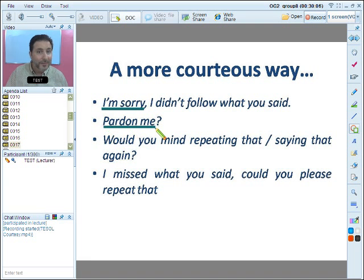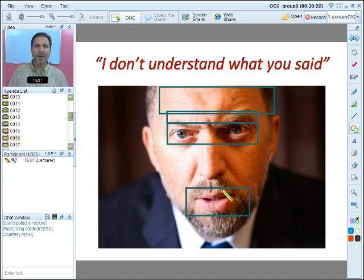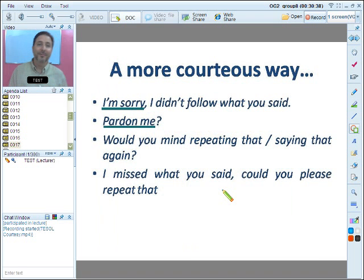You can say, pardon me. That's another way you could say that. I don't know if I would use that too often, but it is a possibility. Would you mind repeating that? Could you say that again? I missed what you said. Could you please repeat that? Whatever the case, try to be a little more sensitive then. I don't understand what you said. Or even if you say, "I don't understand what you said," the smile is there, but the words don't match the smile, if you catch what I'm saying. Okay?